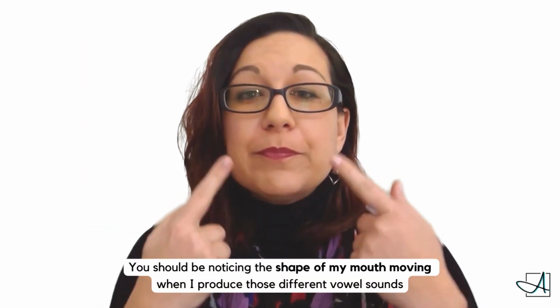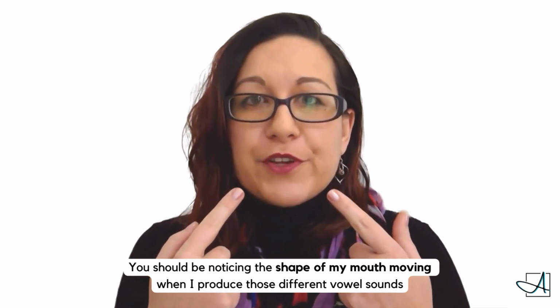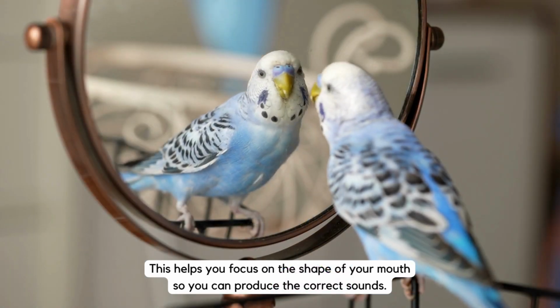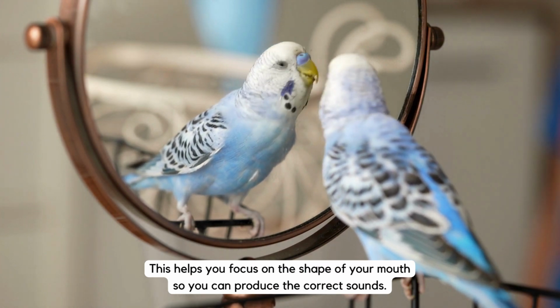Now, you should be noticing the shape of my mouth moving when I produce those different vowel sounds. O, u, i, a, e. This helps you focus on the shape of your mouth so you can produce the correct sounds.